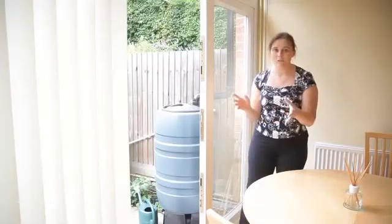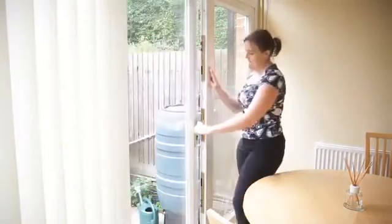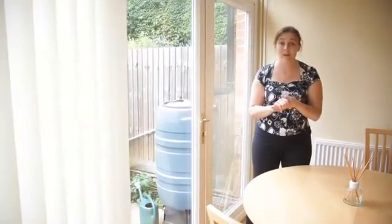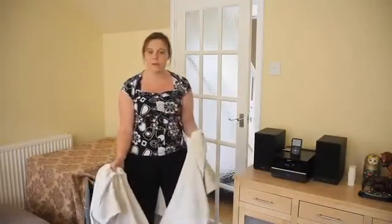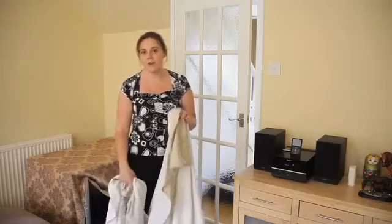So we need to make sure all the doors are shut and the windows, and any cat flaps that you have to make sure your cats stay inside with you, and then we need to shut the curtains. So we shut the curtains in this room, but we've also got a glass door. So what we're going to do is cover it over with a sheet to muffle any of the sights and sounds of the fireworks.